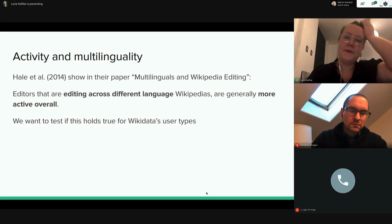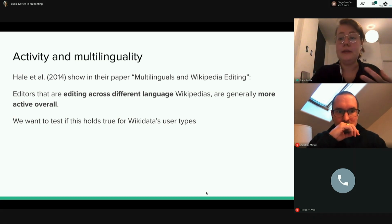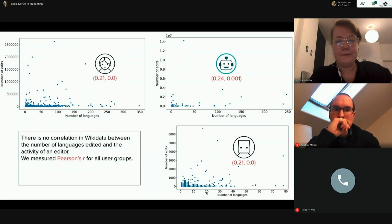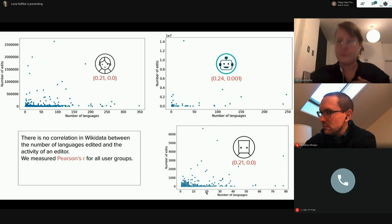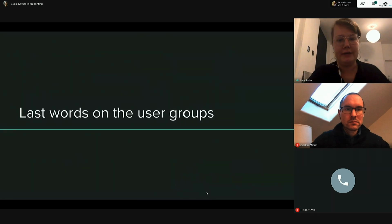And then we looked into the activity in multilinguality. As I said before, there's the idea that editors who edit across different language Wikipedias are generally more active. And we just wanted to see if that also holds true for Wikidata's user types. And it just doesn't. The way Wikidata works is very different from how Wikipedia works. As a Wikipedia editor, editing across multiple languages is a bit harder in general. In Wikidata, it's so easy to edit multiple languages at once, so there just doesn't seem to be a strong correlation between editing a lot of languages and being generally very active.